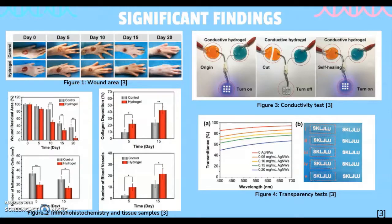Figure 1 in the upper left-hand corner shows the difference in wound area for control on the top and hydrogel on the bottom. You can see that there is a large difference in wound area and severity by day 20. Going counterclockwise, figure 2 on the bottom left shows 4 separate graphs obtained through immunohistochemistry and tissue samples.